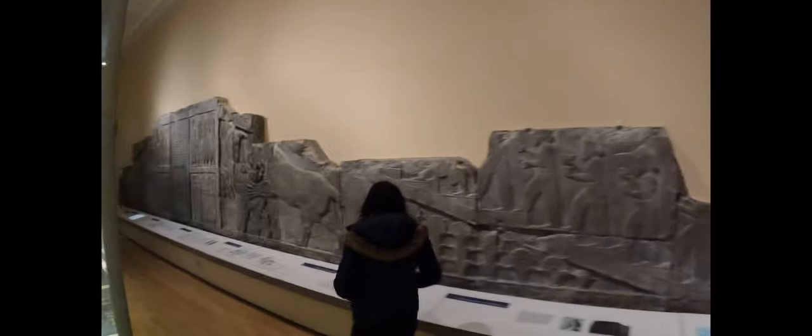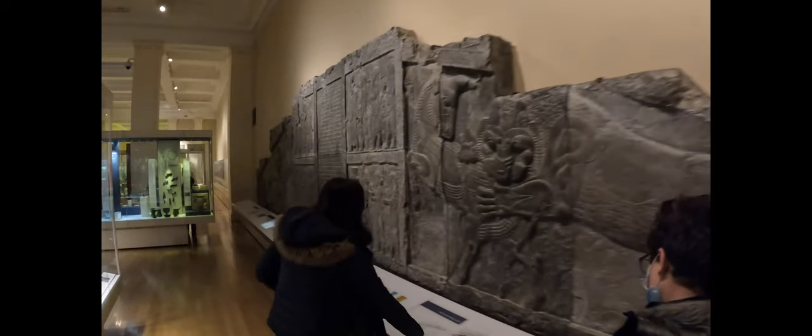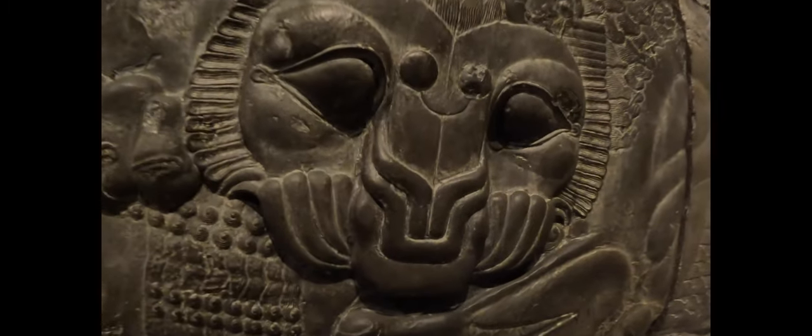Slightly obsessed with how these things relate to modernist sculpture with the piercings in them. Oh man, lion attacking a bull. Oh, look at that lion. That lion really is attacking a bull. Why is it flipped around? That's so cool.